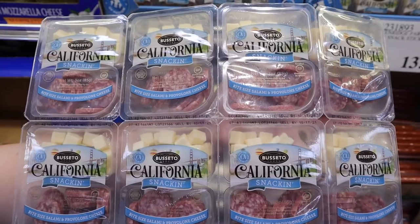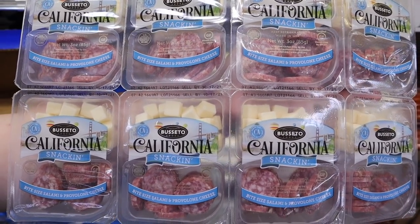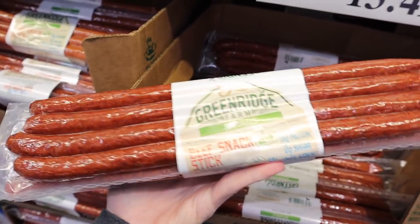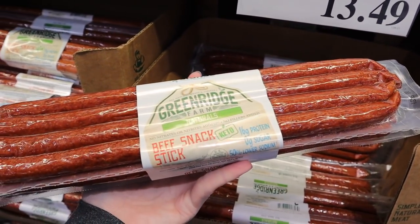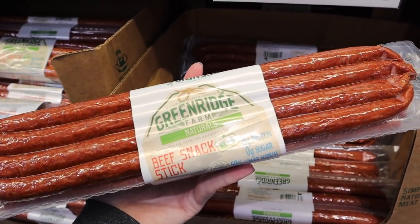These little packs are going to be $10.99. You're going to get salami in them and provolone cheese, 2 net carbs per each little package. Green Ridge Farms beef snack sticks, $13.49. Are you ready? Look how large these are. You're getting quite a few of these, zero sugars added, all natural, no nitrates, no nitrites, no fillers added. And it even says right there on the front, keto friendly.